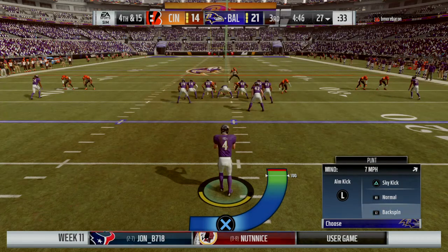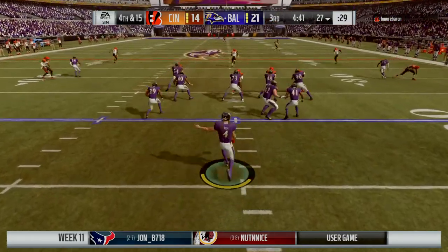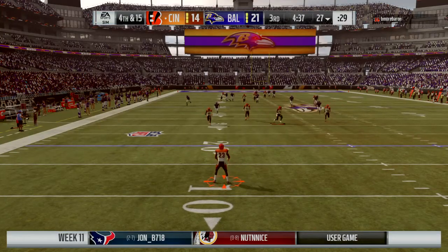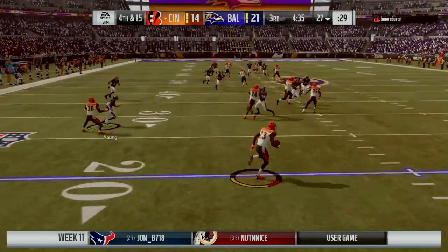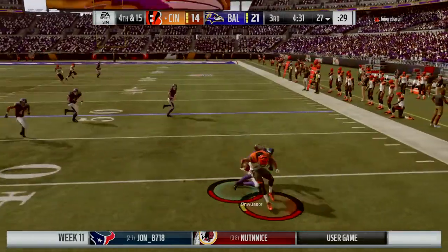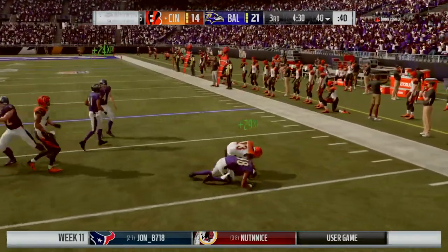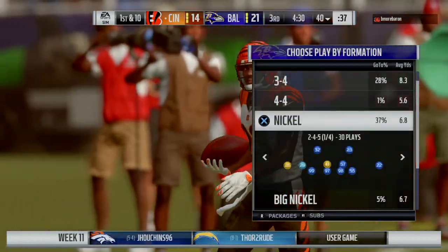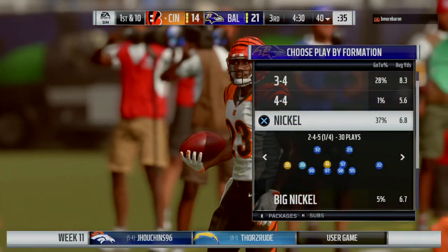Here's Sam Cook now as he'll kick it away for the second time. He gets this one away, and boy, it's another boomer. And this will be taken at the 13. An excellent return that time, 26 yards. And out will come the offense as they take over.